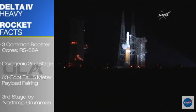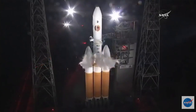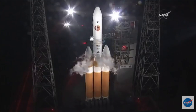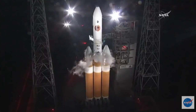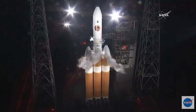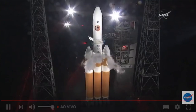It's a vectorable motor that's used to put that final push to send Parker Solar Probe on its trajectory to the Sun. All of these vehicle features play an important role in getting Parker Solar Probe on its way to touch the Sun this morning. And again, a live shot there of the Delta IV Heavy rocket with the additional third stage at Space Launch Complex 37.